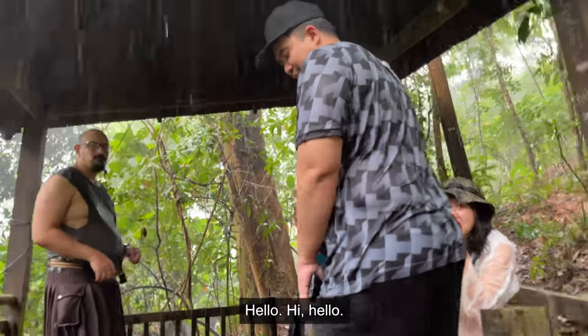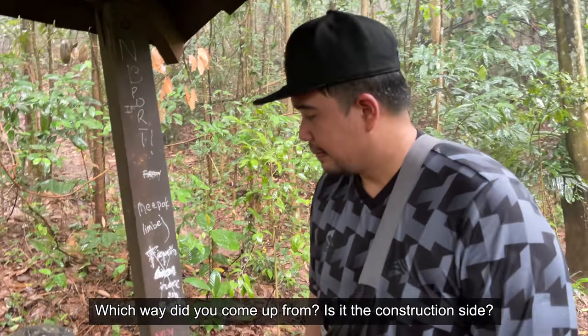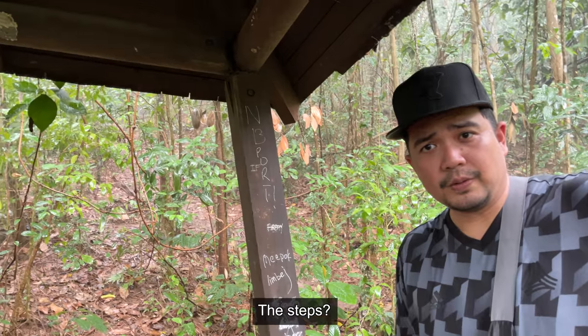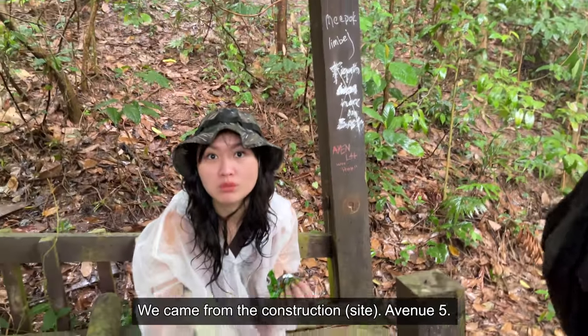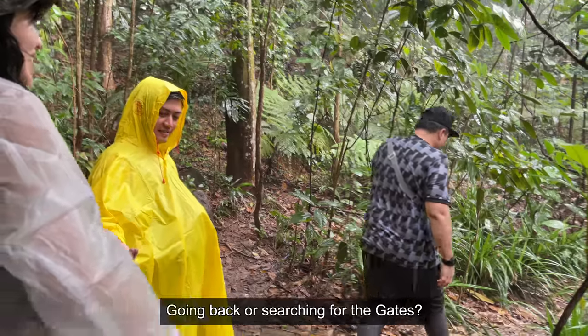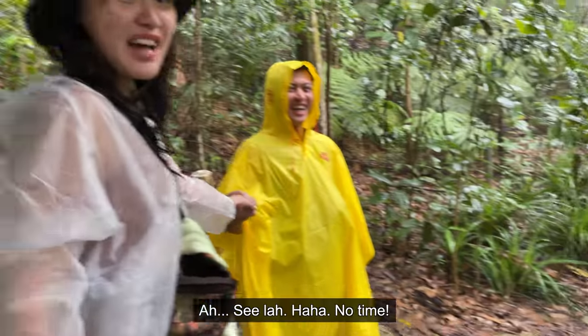Hello. Hi, hello. Which way did you come up from? Is it the construction site? No. We came up from opposite block 330. The stone steps. Yeah. Oh, we came from the construction, Avenue 5. I see. Going back or searching for the gate? See lah. Yeah, no time.